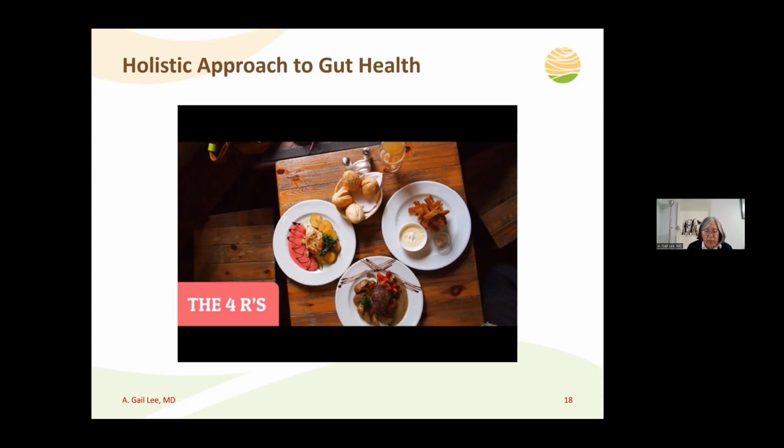The third thing that we're going to do, the third R, is we're going to re-inoculate. So we're going to use some kinds of pre and probiotics. We're going to repopulate your body with healthy bacteria. But we don't just use any probiotics. We need to do the testing to figure out what's the best way for us to repopulate or re-inoculate.